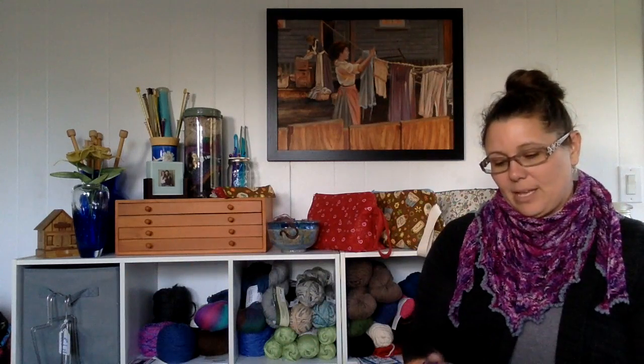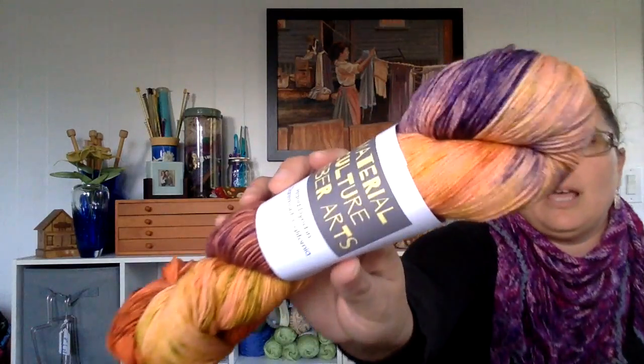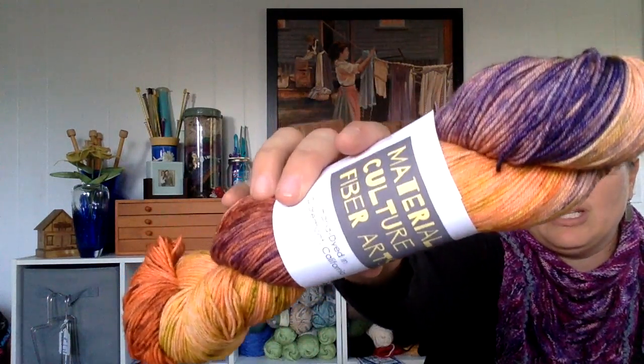I also bought from Material Culture Fiber Arts, from her trunk show, her Modern Era sock. This is in Poppy Fields, so it's these bright oranges and purples. I thought, this time of year, all of those fields coming out of Bakersfield are lit up and beautiful. They're just flowers, flowers, flowers lining the hillsides, and it's absolutely beautiful and breathtaking. So I was thinking that I would go ahead with this.